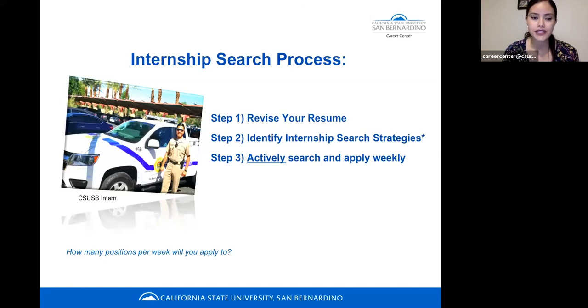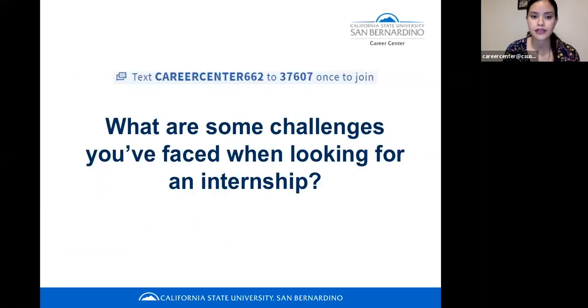Another thing is that I believe in the 5-to-1 ratio. So for every 5th application that you submit, you should be getting at least 1 interview. And the same thing with interviewing. For every 5th interview, if you're not getting any offers, we can definitely look at interviewing strategies. But if you are applying and you're not getting any interviews, we can look at your resume, because most likely that's the key there.